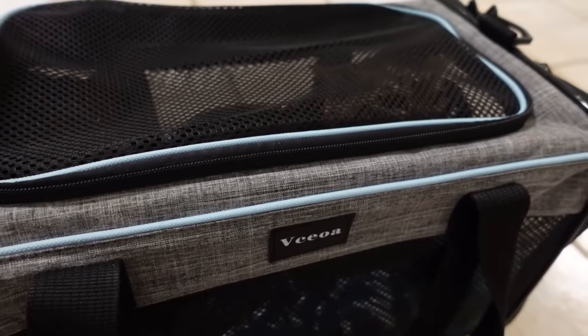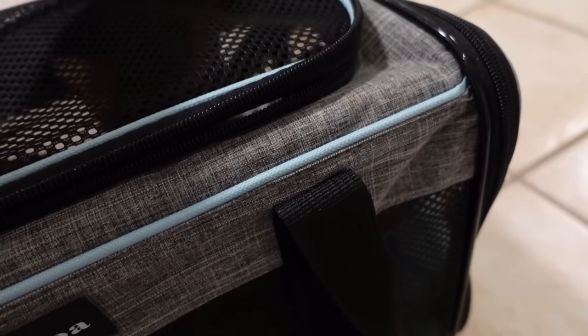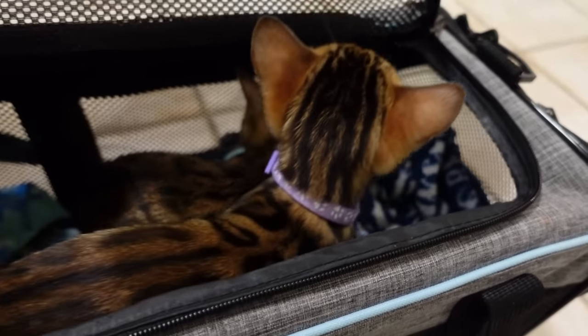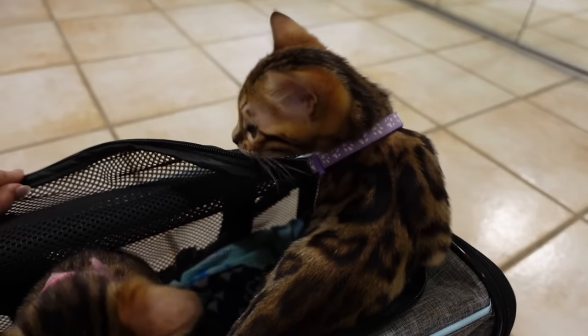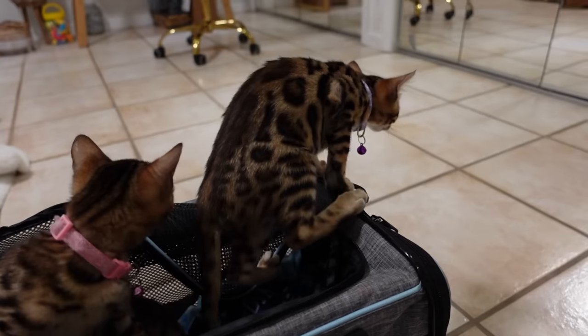They are absolutely precious. So we're gonna unzip this and let them out and see what they do, because this is a totally new environment, new smells, new everything. So, hello. You wanna come out? Do you wanna come out on your own? So here we have the purple collar coming out and the pink collar coming out as well. They are sniffing around. They are getting used to their new home.